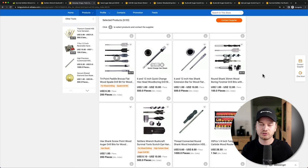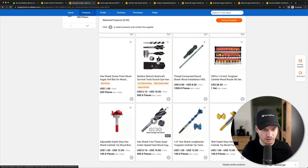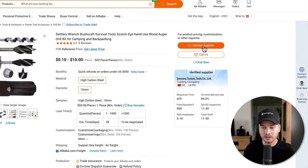Now, I don't know, this is a trading company, but if you see a manufacturer actually specializing in what you want to sell, that's a good sign. Because eventually, if you want to make some adjustments or improvements to your product, it's going to be a lot easier, because they know what they're doing and it's going to be easier to make the product better. So here, as you can see, there's the product. Then the next step would simply be to contact the supplier, and we actually have a contact supplier button right here where you can click and contact the supplier.